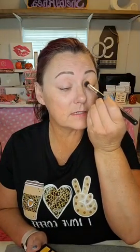We're winging this today because I've never done this actual eyeshadow look. I've used the palette all the time, but I'm trying to do a new one. These are very highly pigmented, so it doesn't take very much. So what I do is I just start pressing that color on, just like so.